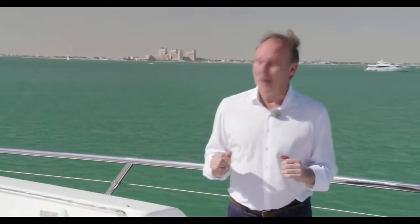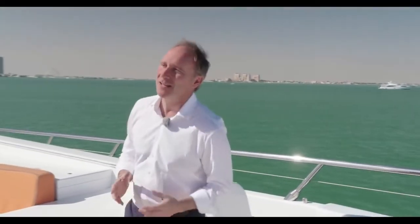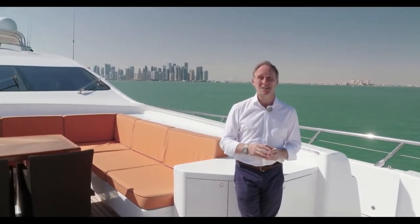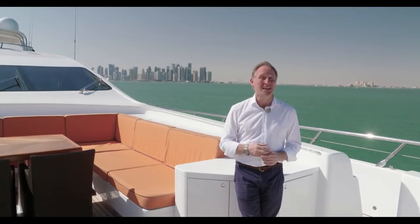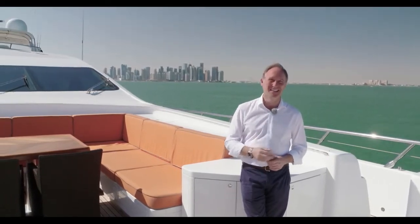The Mangusta 165 is a yacht that takes that smile and turns it into an insane grin, because not only does she have both of those other characteristics, but she performs and she handles in a way that seems to defy the laws of physics, or biology for that matter. To use a line from the film Baywatch, it's like a dolphin got together with a jet ski.